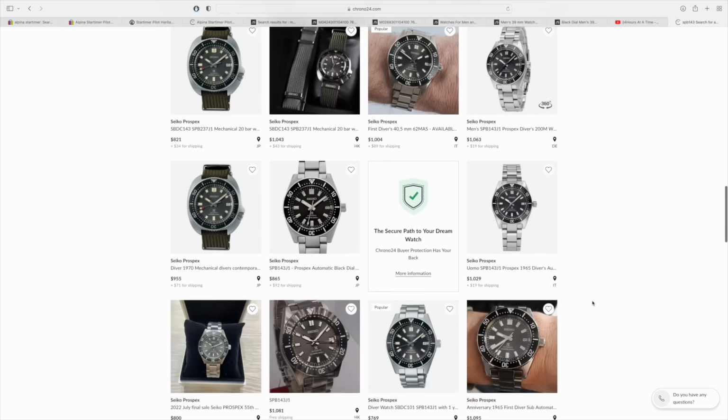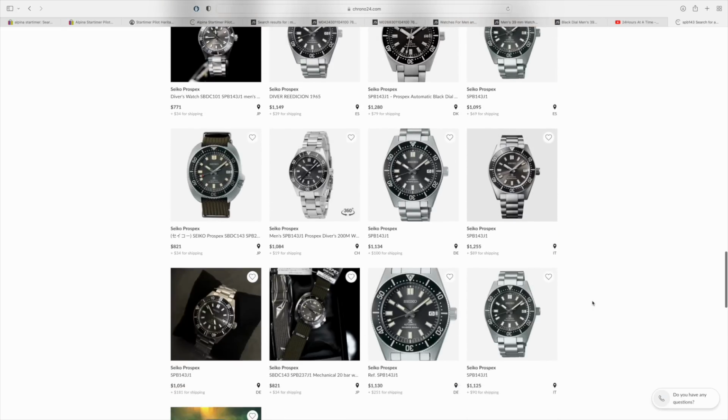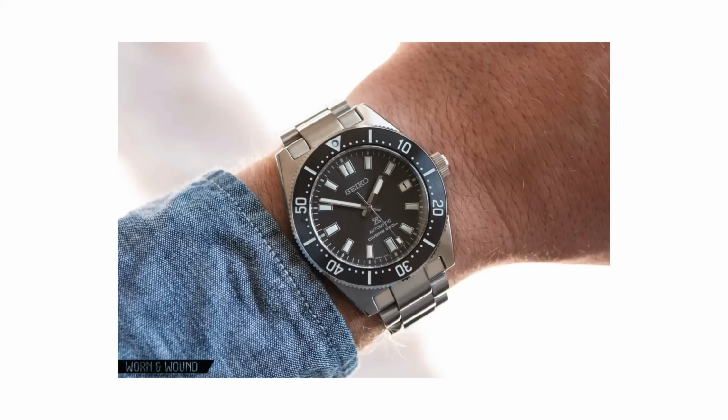I think Seiko got the proportions right. They nailed it with this design. It looks good, it feels good on the wrist. I did a review of one of these watches a while ago and it really impressed me. I actually for a while considered buying one, it just wasn't in the stars. This watch is a true definition of a strap monster. It looks great on the stainless steel bracelet, it looks great on rubber straps, it looks great on NATO straps, canvas straps, whatever you put this watch on, it looks fantastic.